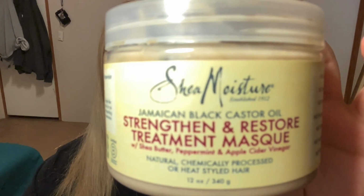Okay, and then some masks that I've been really liking and incorporating. I kind of fall into the club of thinking there's nothing you can really do to fix damaged hair. Once you damage your hair, that's pretty much it. But you can always make it appear better, make it feel better. So this Shea Moisture Strengthen and Restore treatment mask with shea butter, peppermint, and apple cider vinegar, the Jamaican black castor oil one, I find works so well.